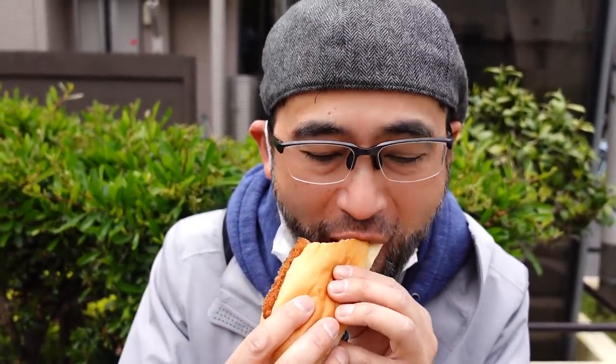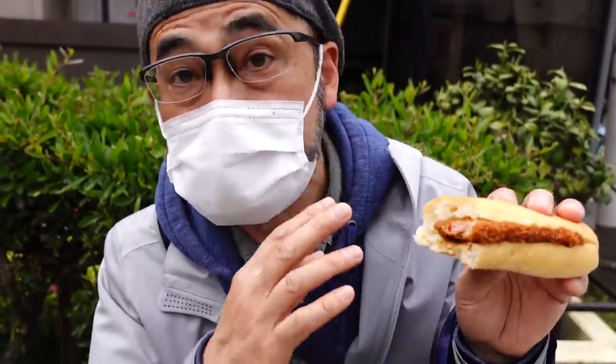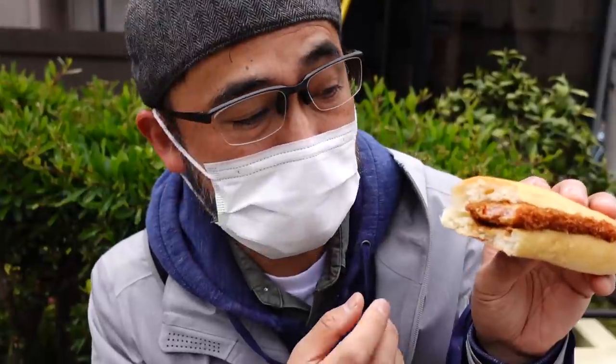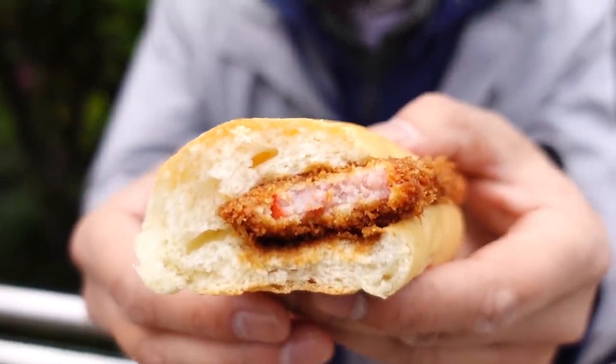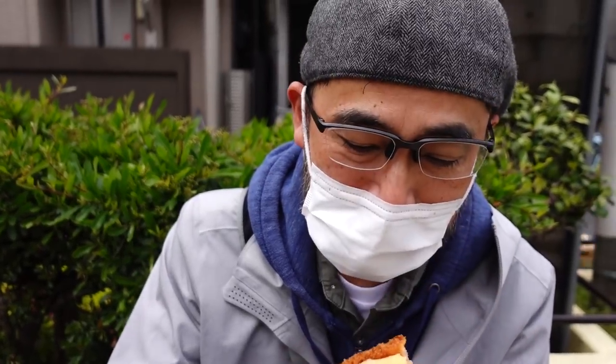The ham, about 5 millimeter thickness. The flavor is already seasoned, good sauce taste. Bread is soft. Ham has a good texture. I love this sauce flavor, very nice.